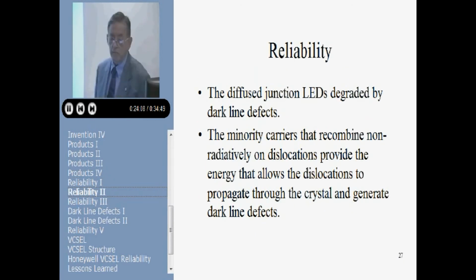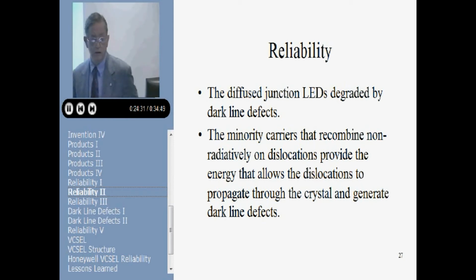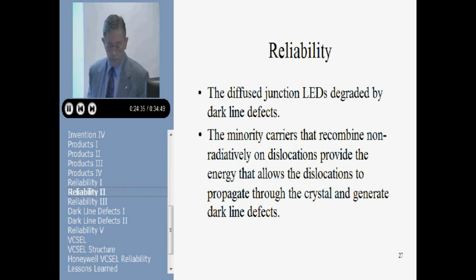These diffuse junction LEDs degraded by dark line defects. The minority carriers in the device that recombine and emit light are the good ones. The ones that recombine non-radiatively on the dislocations in the material or at the surface provide extra energy to the lattice that allows these dislocations to propagate and migrate through the crystal and generate dark line defects.